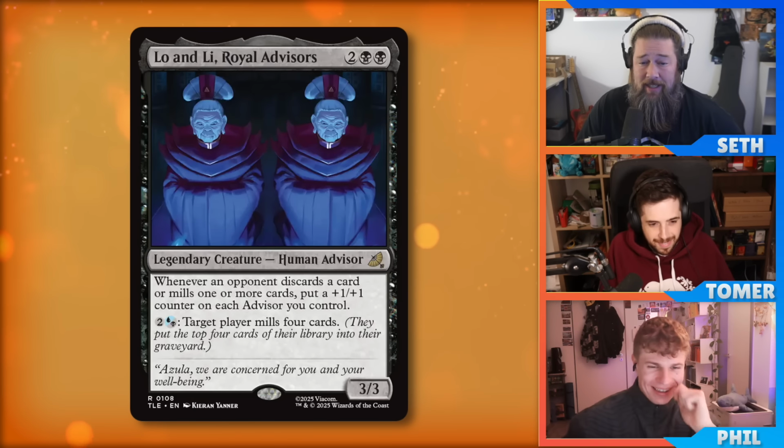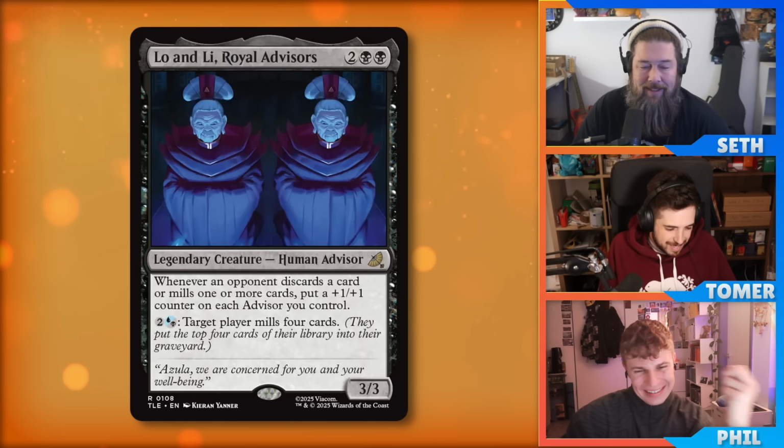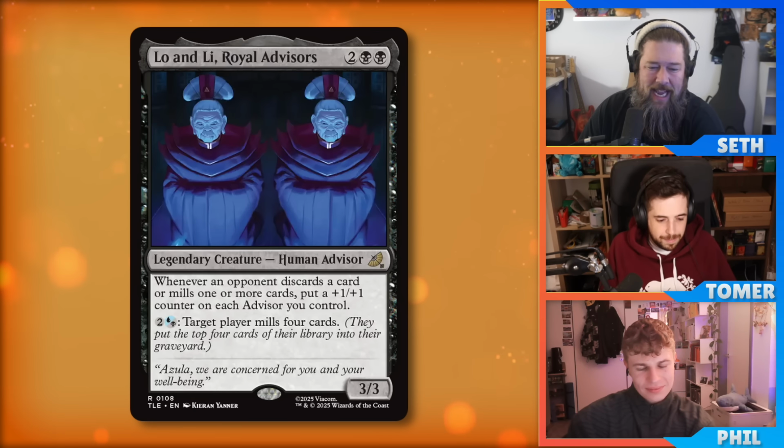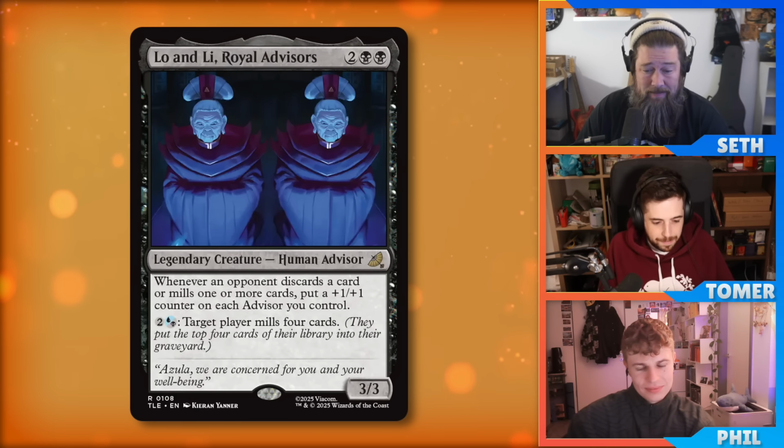It's worth mentioning that there are other advisors too. Not a ton of advisors, but it doesn't have to be a full-on persistent petitioner deck. You could build it as just a janky non-petitioner deck too.